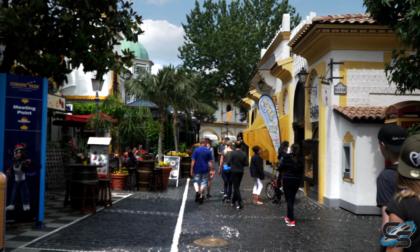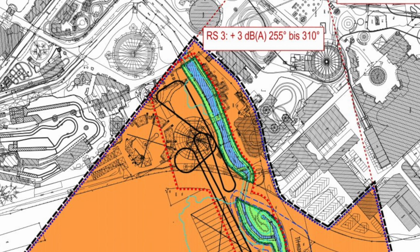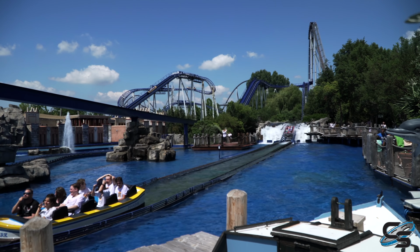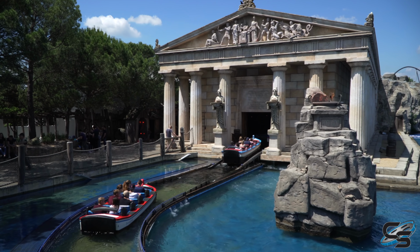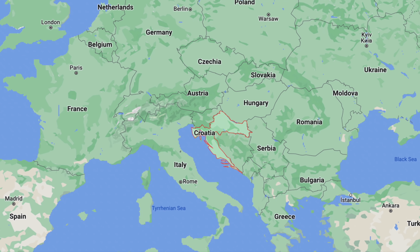So if you're unfamiliar with the layout of Europa Park, this coaster is going in what is likely going to be an all-new section. Each area of Europa Park is themed to a different country. The entrance of this ride is going to be between Poseidon, which is in the Greek section of the park, and Euromir, which is in the Russian section of the park. This country is going to be Croatia.